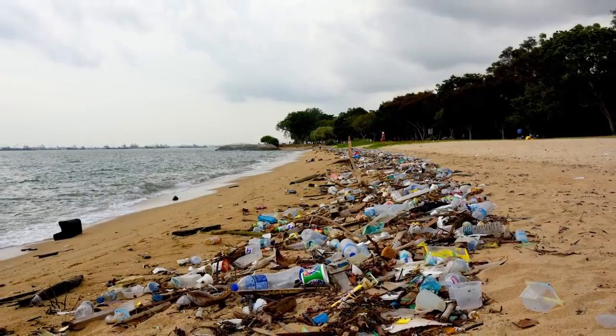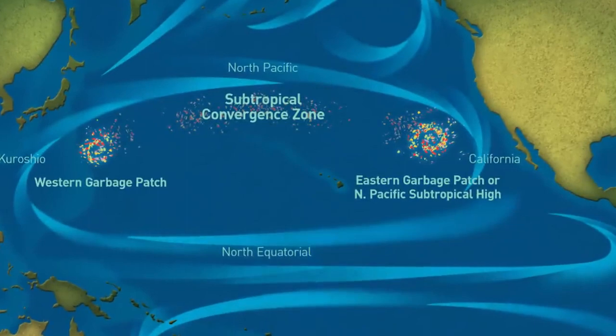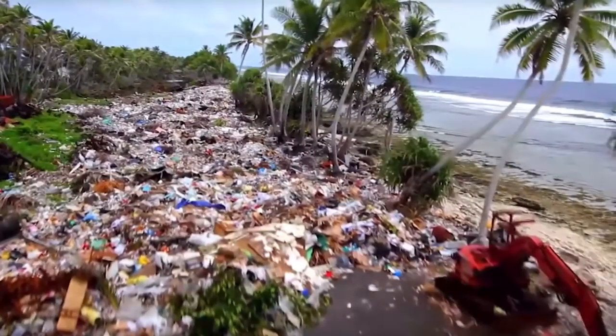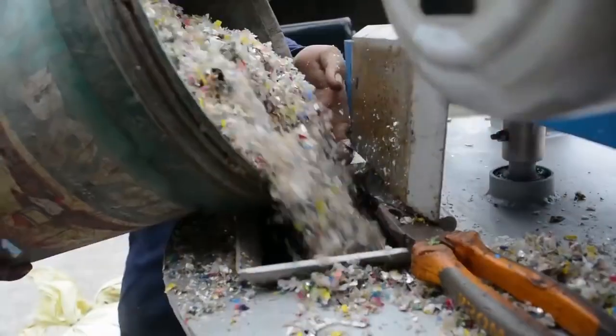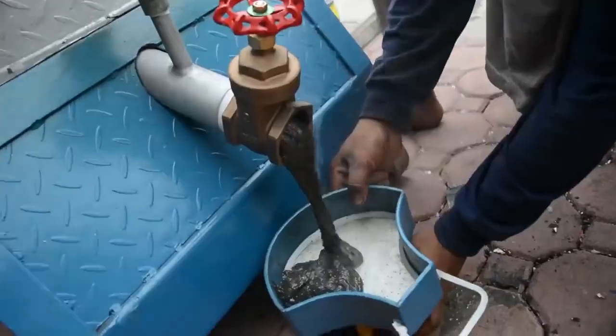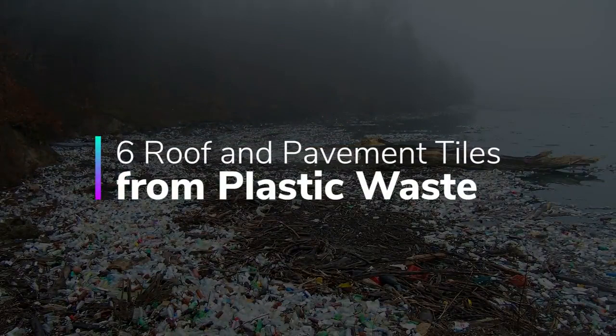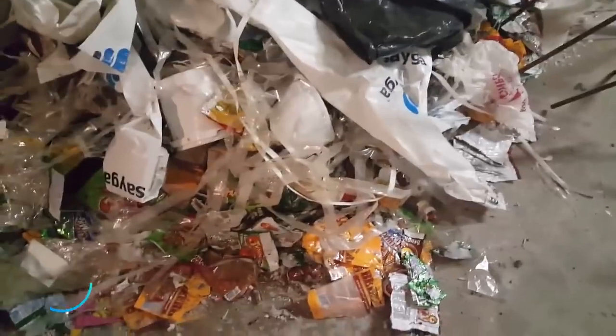Lack of recycling has led to massive islands being created in the ocean made of plastic. Containers, bags, soda holders, and all other types of plastic get wrapped around sea life or ingested, leading to their demise. A few individuals, though, have taken it upon themselves to create machines and processes to create something useful from waste plastic. On this episode, we take a look at 6 roof and pavement tiles made from plastic waste.